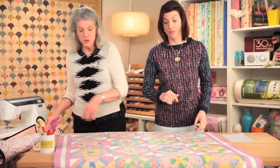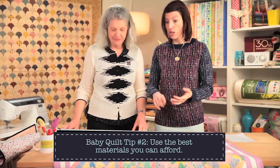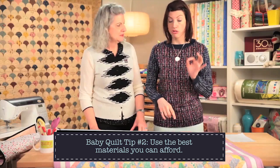But do use good materials, good fabric, quality, because you want it to be used. That's the second tip: use quality materials. You want it to be used, and you want it to last. So use the best materials you can afford.